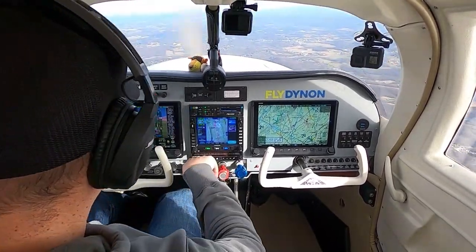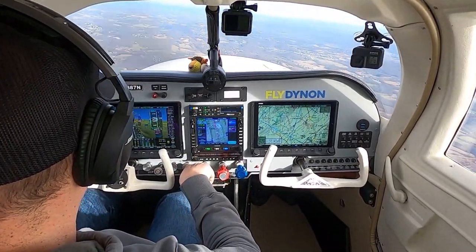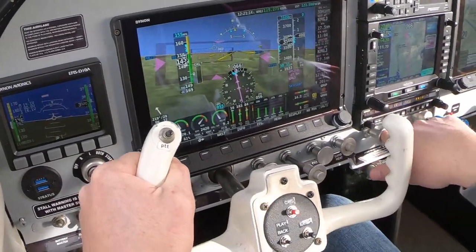Oh, we're getting a terrible... 5 right, 090, down to 4. Terrible mix of winds here. So we're down more. 1064, maintain 4,000, speed 210, following company 319.